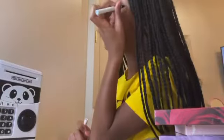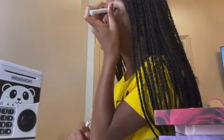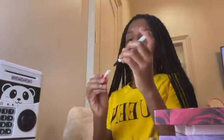Sorry, I'm not showing my face, but oh my gosh, I love the eyeliner. It's super pretty, and I just want to say thank you, Shein, for all this good stuff. I am super thankful and grateful.